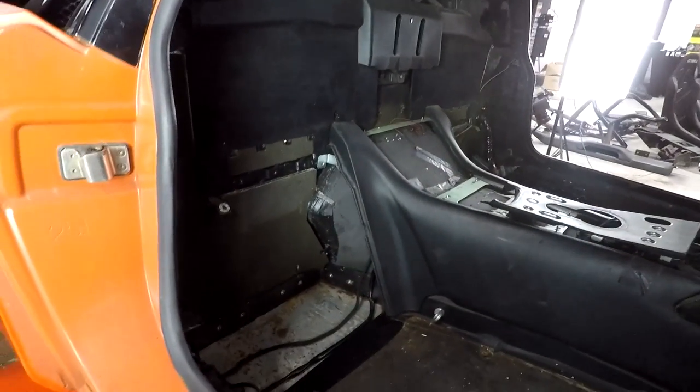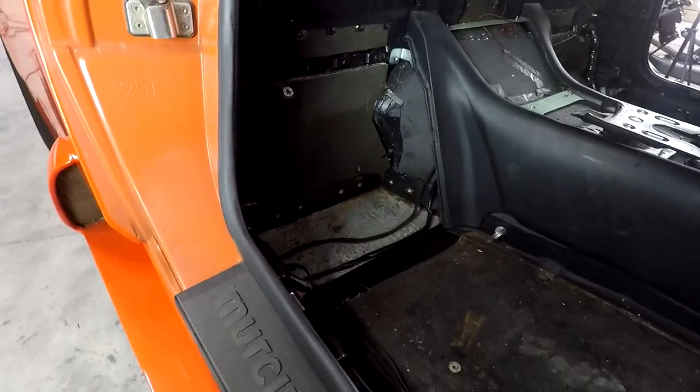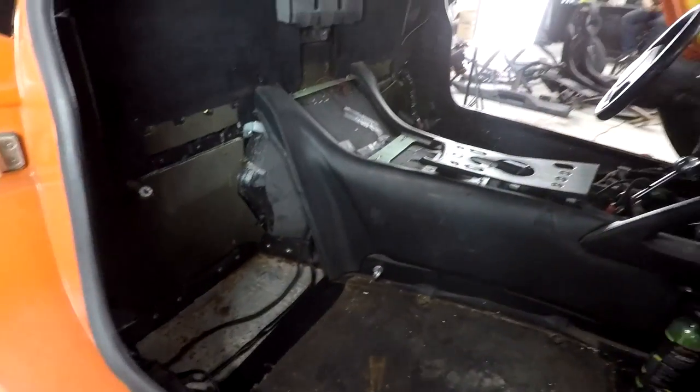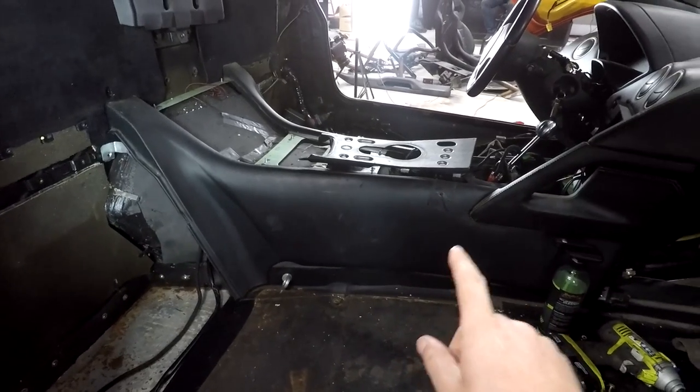That had to be cut out in pieces, taken a bunch of bolts, took a lot of time, got some things cleaned up. Got a lot of wiring over here. All the ECUs, relays, various things were tucked back in that corner, tied up in it. We've got all that taken out. We are not going to take the console out just yet.